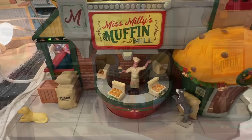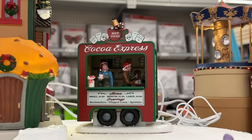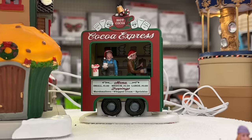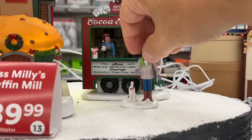Looks like Miss Millie is selling muffins on this side, or donuts. Another Michael's exclusive for $50, the Cocoa Express. So if it's cold outside, make sure to get you some hot chocolate. The extra figurine comes with the Cocoa Express. She is a customer. It's kind of nice they throw that in so you don't have to buy an extra figurine. Tiny Tykes Hockey Lessons, they don't have.